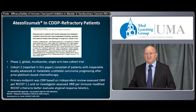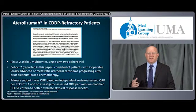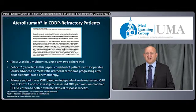Beyond this study, the development of atezolizumab in bladder cancer continued with this trial that reported the results achieved by atezolizumab in cisplatin refractory patients. This was a phase 2 global multi-center single-arm 2-cohort trial. And in particular, this paper reported the second cohort of a study that consisted of patients with inoperable, locally advanced or metastatic urothelial carcinoma progressing after prior platinum-based chemotherapy. Primary endpoint of the study was overall response rates based on independent review assessed by RECIST 1.1, and also on investigator-assessed overall response rates per immune-modified RECIST criteria, in order to better evaluate those atypical response kinetics that are commonly observed with checkpoint inhibitors.